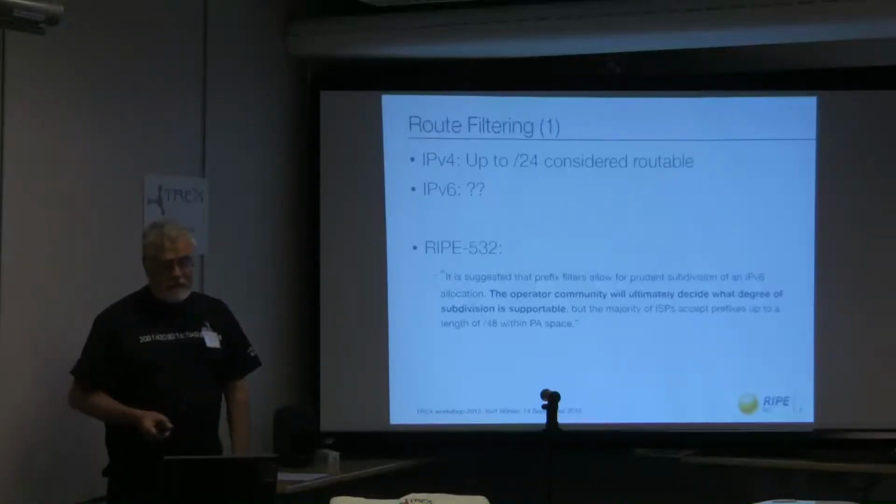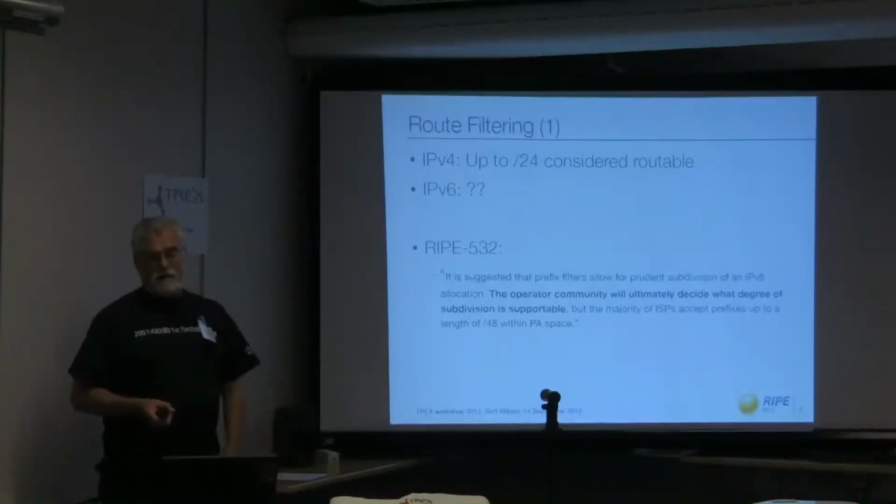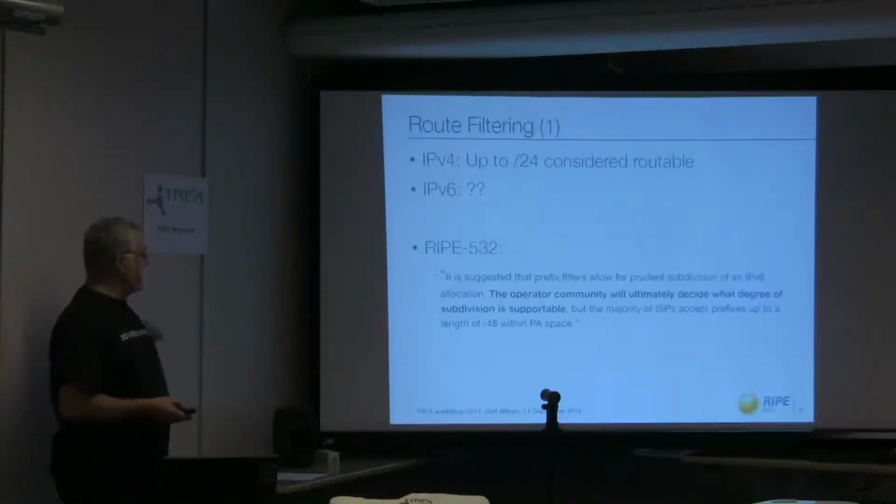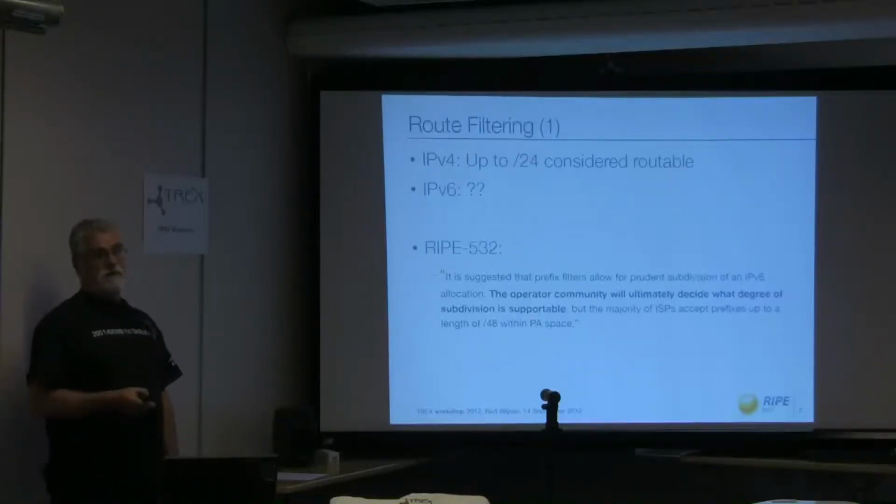If you look at routability, in general I believe in IPv4 it's considered routable if you announce prefixes up to a /24. In IPv6 that's not so well defined yet. There is a RIPE document that has a suggestion there. You can read that so that it's prudent to look for a good IPv6 allocation. Ultimately the community will decide, but they have not decided yet. The majority of ISPs, however, accept prefixes up to a length of a /48 within PA space.